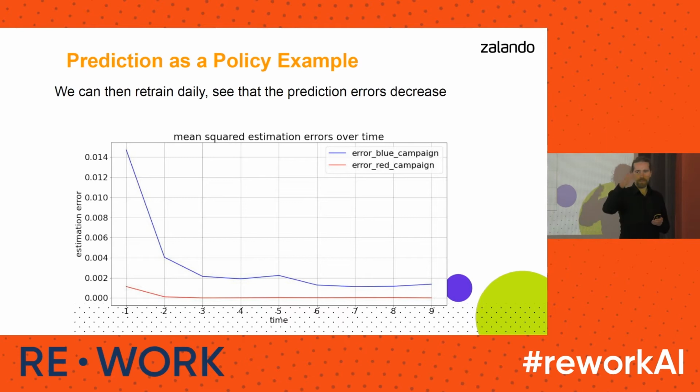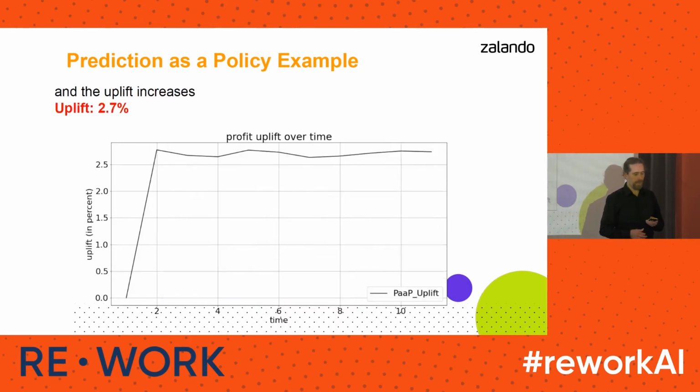And we see that our prediction errors decrease nicely as we go down. And our profit goes up over time as we retrain daily and collect more training data. And we get this 2.7% profit uplift. So it seems pretty good. It seems like we're doing the right thing. Training errors going down, profits going up. I mean, what more could you want? It's every data scientist's dream.